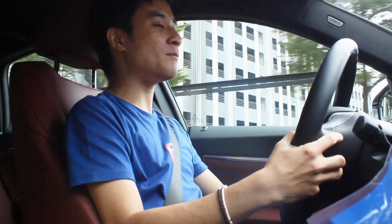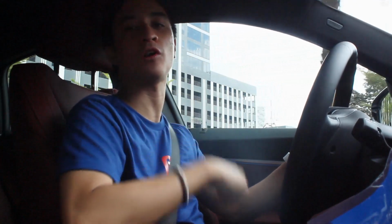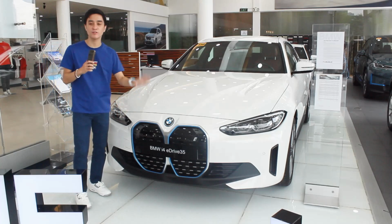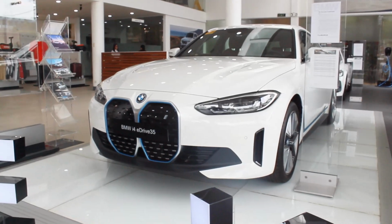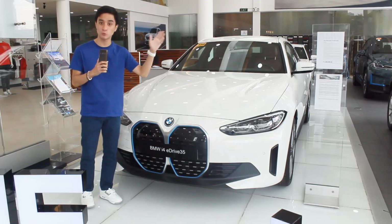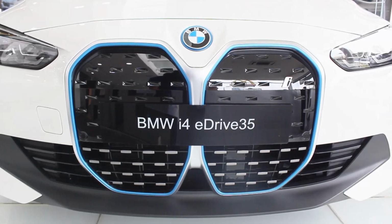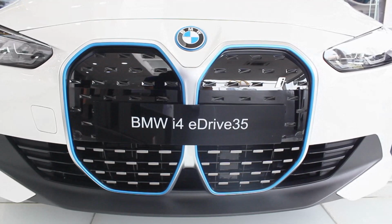Alright, that's enough of me blabbering with this BMW i4 eDrive35. Let's go back to the showroom and let's have a proper walk around tour. So back here in front of this BMW i4, like with the rest of the 4 Series models, to this day, the looks of this is very divisive. But for me, having already driven a lot of weird looking cars, the grille won't be as suited to some people out there. However, this i4 makes up for it with the blue surrounds here, and being the electric version of the 4 Series, the top part here is closed off.